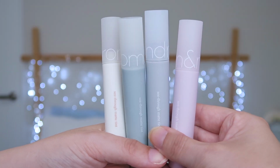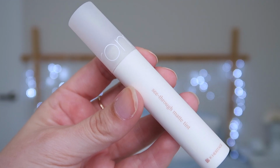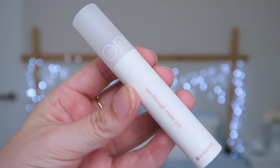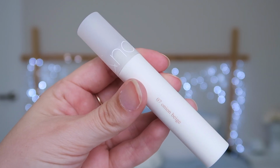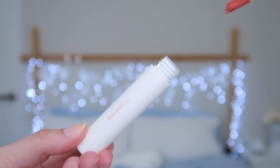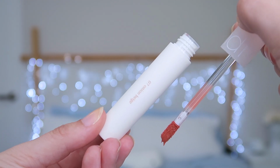So the packaging of these tints, like I said before, is pretty much the same as the original ones aside from the colours. They do come in a long slant tube with a sort of doe foot applicator. I did find the quality of the doe foot applicators kind of questionable. They're kind of like a flat spade doe foot applicator. And with the original see-through matte tints, one of them was broken when I got it. I had pink fold and the fuzzy stuff had completely come away from the actual applicator tip. And I fear that that's going to happen with this purple one as well.